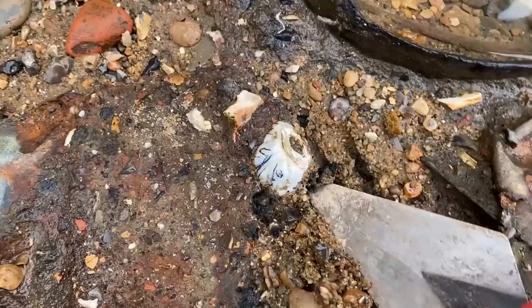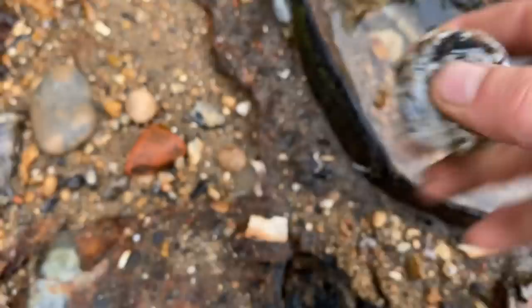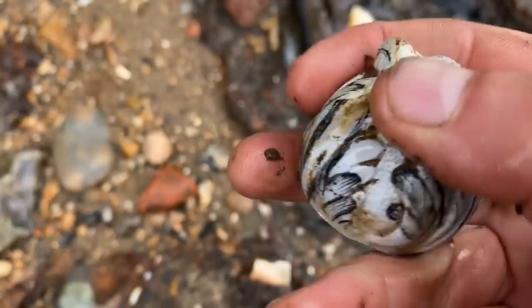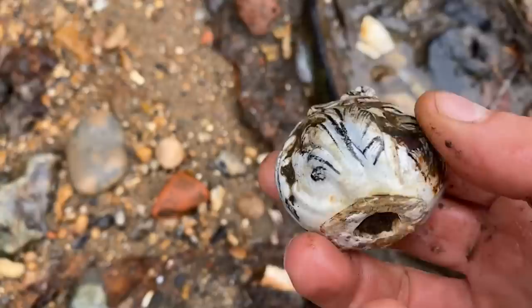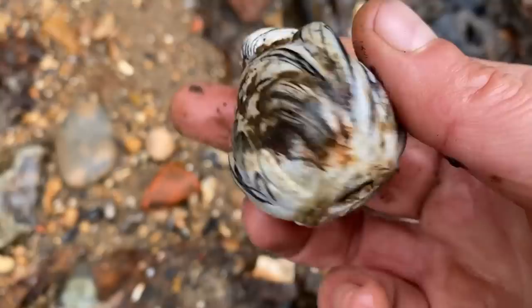Here we have something coming out of the mud. Oh, it's unusual. Don't know what that is. I think it's complete. Oh, is that a swan? Stylized swan ornament. You like an ornament? Beautiful, eh? Look at that. Cool. I'll clean it up and see if there's any detail on it.